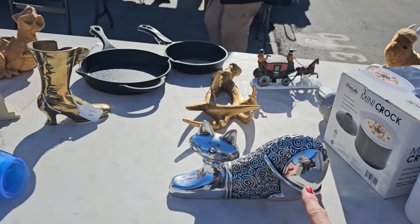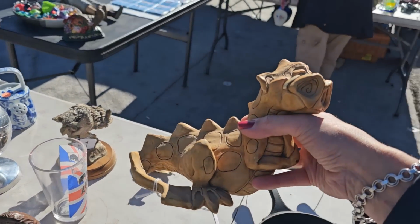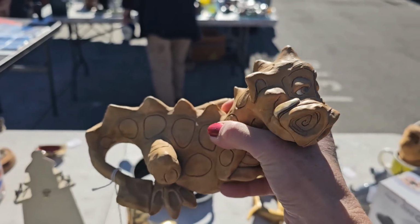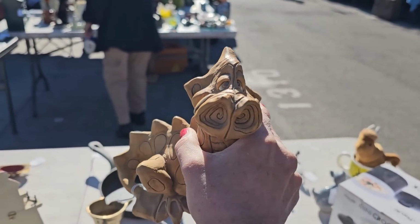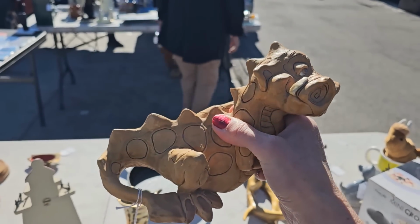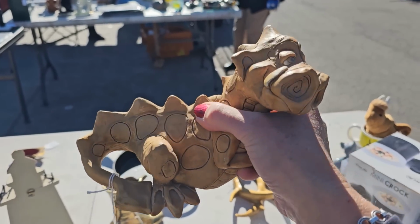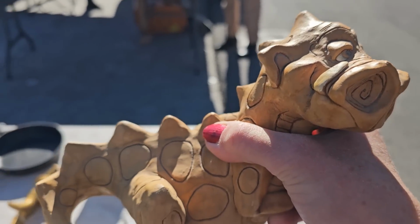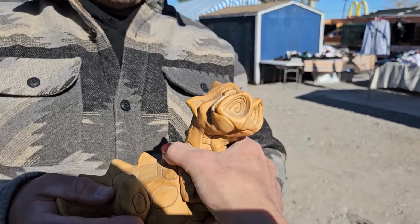There's a lovely cat here, and look at this dragon. He is absolutely fantastic. I know that many of you have asked me to look for dragons, and I can't think of one I like better than this guy. We will definitely grab him. Baby, will you hold this for me? Thank you, love. Okay.